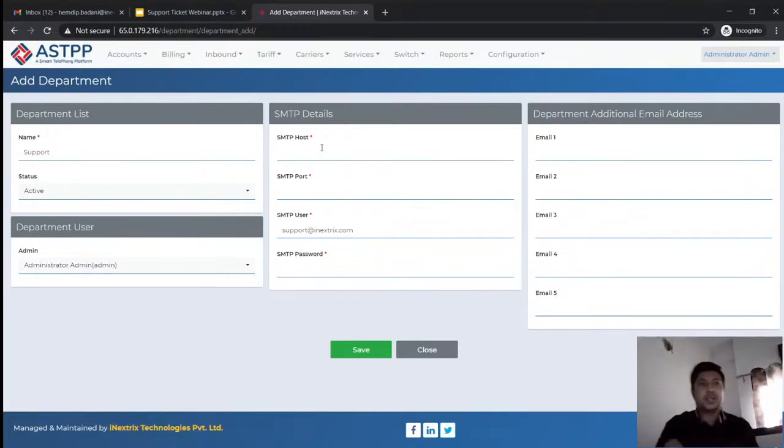I have configured two different SMTP hosts. One is for Gmail and one for my ASTPP portal, which is astppbilling.org. Then a port, as per your SMTP port is working. Usually it is 465. Then your email ID and the password, SMTP password. That thing you have to configure here. Then on the right side at last, additional email address. As I explained, we can specify up to 5 email addresses to know that that particular department is having multiple users who are going to handle those tickets along with this department user. So this is the benefit, or we can say feature, of the ASTPP department module.